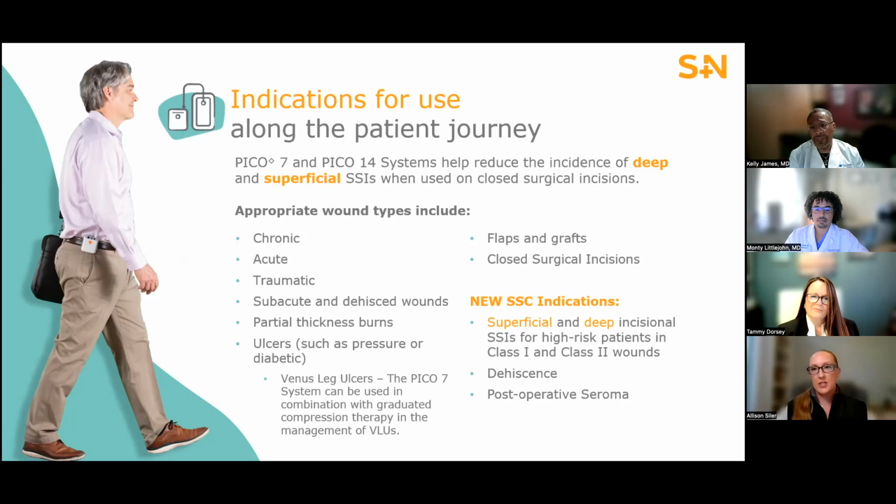I think what you said is so great, and it just shows how far negative pressure has come. Simple and effective. Who would have ever thought we'd be hearing somebody talk about negative pressure being simplified, but it really is. So I think that's so nice to hear how you can do that for your patients.